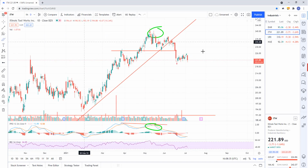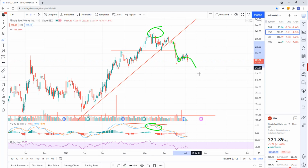ITW, same thing. I'm not short this one, but I am short EMR. I'm not short ITW, but again, it just looks like a bear flag. So you've got the move down, here you've got the flag, and then you continue down.